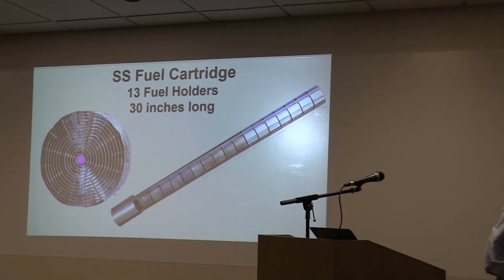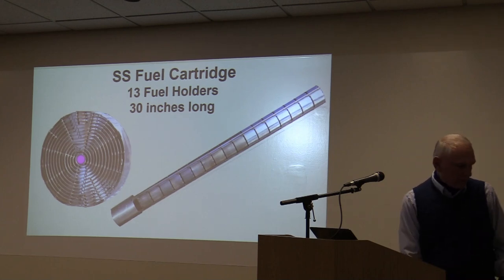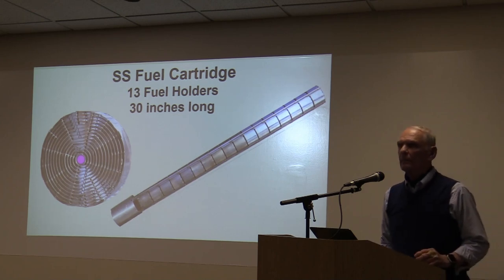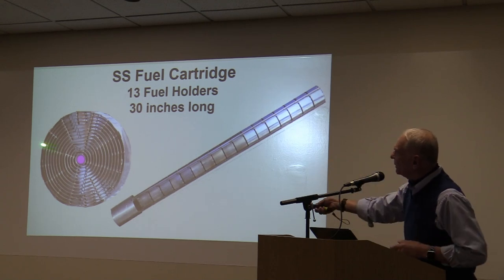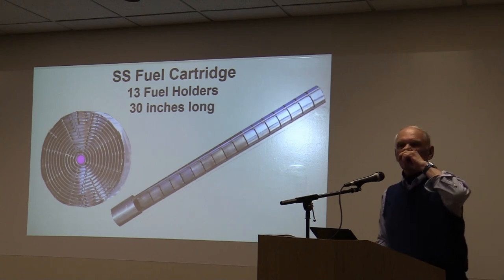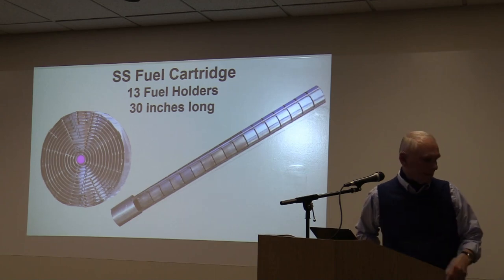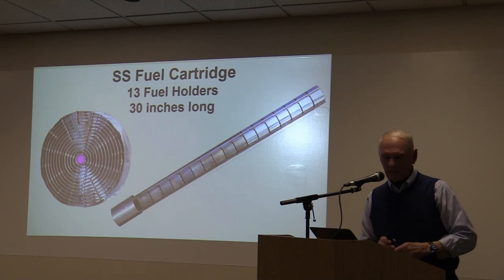And there's a 3-inch version and a 3.5-inch version of the fuel holder. Is the purple the fuel? I'm sorry, yes, the pink is the fuel. Or purple, yes, right in here. That's the little fuel pellet. I didn't measure it, but I don't think it's barely a half inch in diameter, and the fuel holders maybe an inch thick kind of thing.